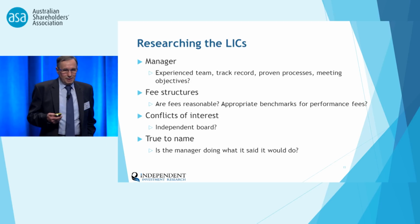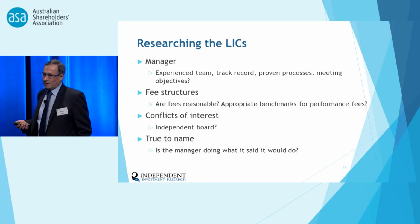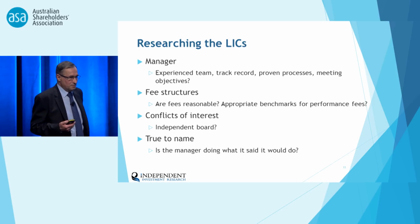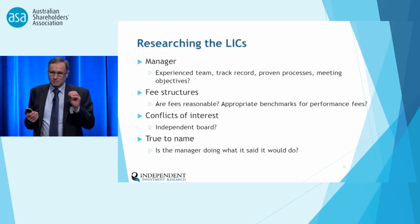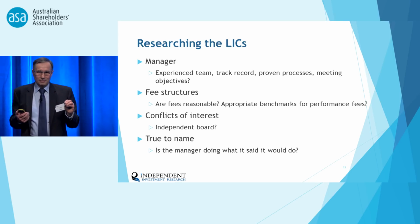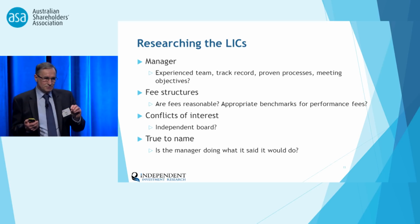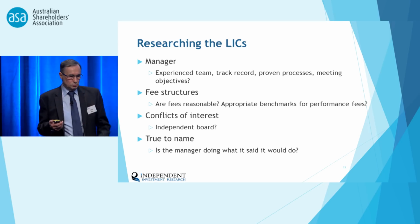Has the manager been meeting its objectives? And again, just looking back at the small cap example, if you're investing in a small cap listed investment company and the manager says that his objective is to beat the benchmark by 1%, have a look and see if he's actually been doing that. If he hasn't, then he's not delivering on what he's told you that he will be expected to do.